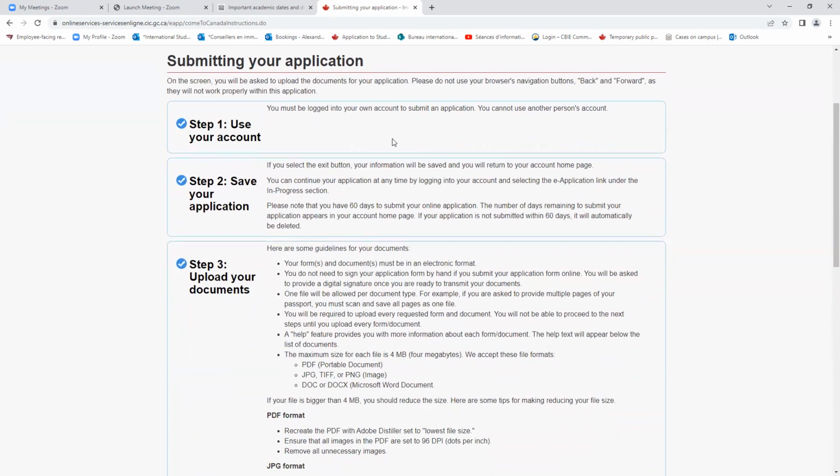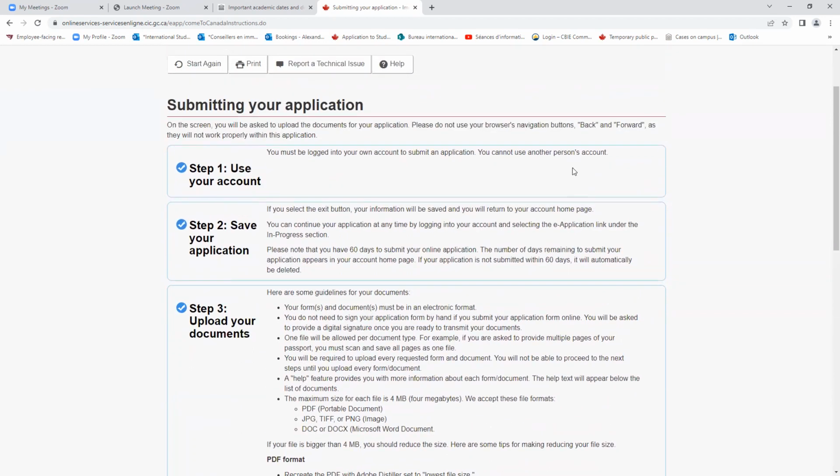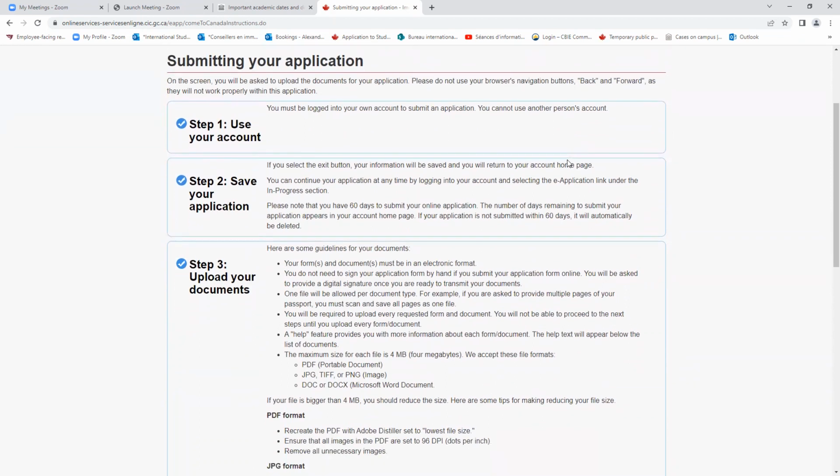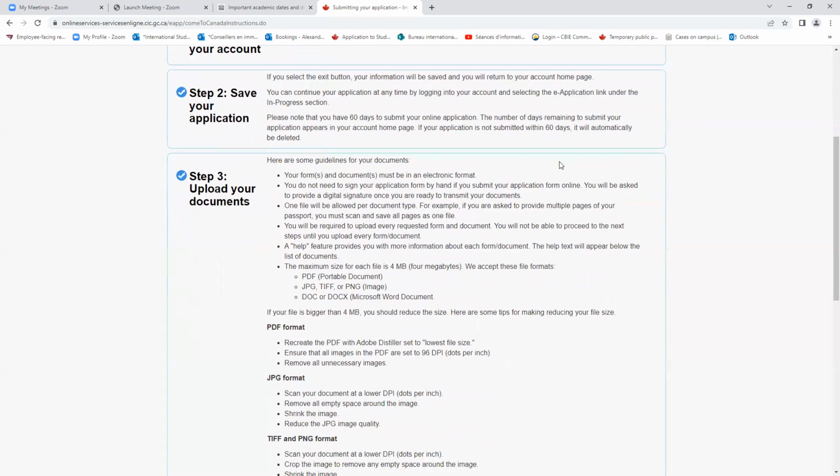Okay, so then on this page, you get some helpful guidelines to keep in mind when you're uploading your documents. So, for example, it tells you can't use another person's account. So this should be your account. Obviously, for family, if you're applying for a spouse, common law partner, or child, that's okay. You can apply for them because they're your family, but you can't apply for a friend using your account.